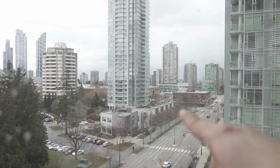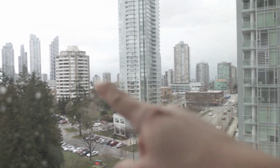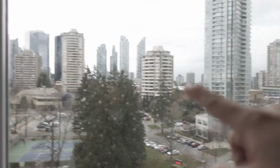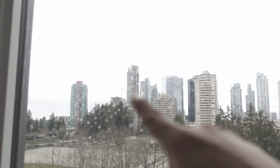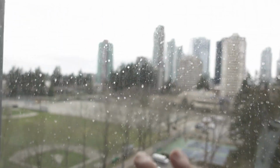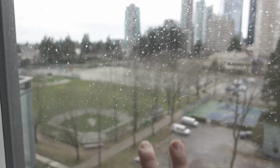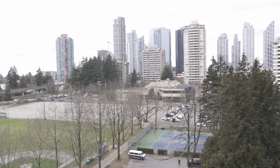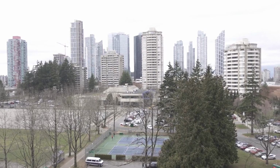Lucky enough, Concord Metrotown. I used to participate with that company, so I kind of know what's happening. I believe there are quite a bit of towers coming up here. With Metrotown changing every single day with all these high-rises, it's very comforting to know that this park right in front of you is actually not going to change. Now, the community center might change.